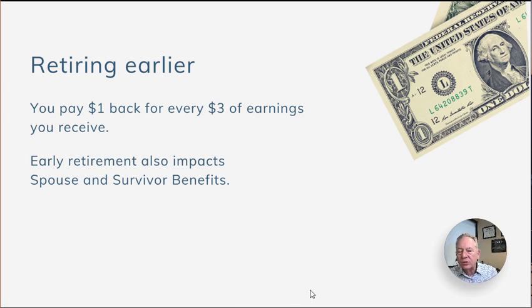Now, taking benefits early does impact your lifetime of Social Security payments. If you elect to start Social Security at age 62 and you're still working, then you're going to pay back $1 for every $3 of earnings that you receive. So most people don't start their Social Security benefit while they're still working because they're going to have to give some of that money back. So it counteracts the benefit of starting early if you've got to give money back. This election also impacts the survivor benefit, the spouse and survivor benefits for widows, because once that election has been made, it's a permanent choice.